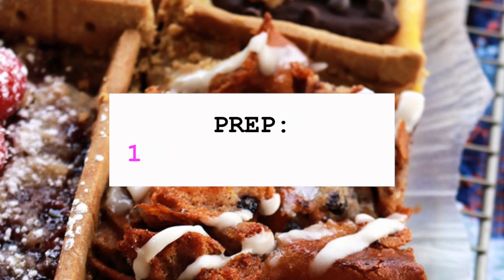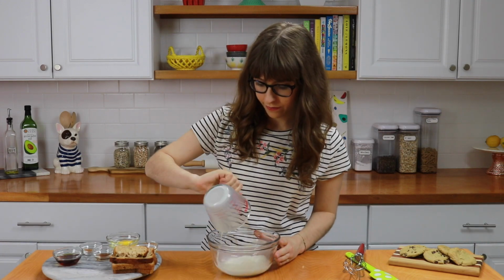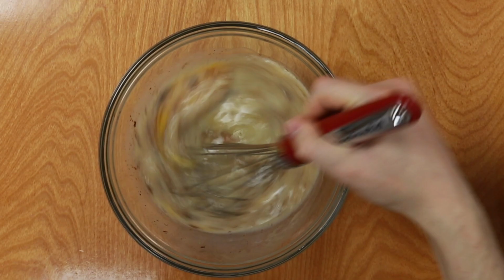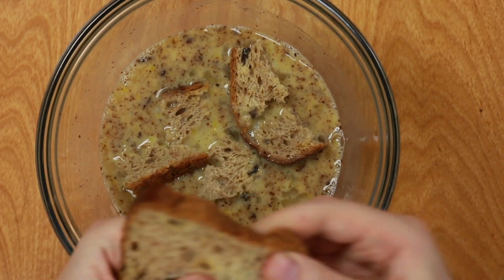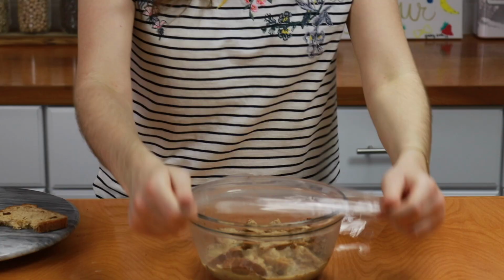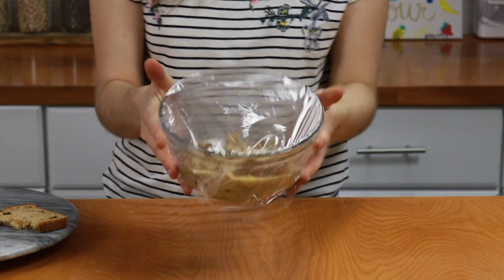I'm going to be starting by preparing a few batters for this dessert before we assemble it. So first off is the bread pudding. Into a medium-sized bowl, I'm going to combine almond milk, maple syrup, an egg, vanilla extract, cinnamon, and melted butter. Now give this a good whisk just until everything is combined. Then we're gonna break some gluten-free bread into this mixture. You can also use gluten-free bagels, whichever one you prefer. And I'm using cinnamon raisin bread today because I think it adds so much flavor. Then cover and refrigerate this bowl until all the other batters are made, which will be about 1 hour.